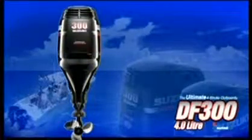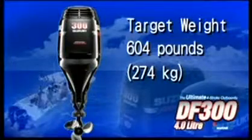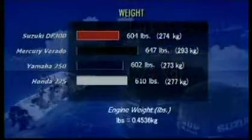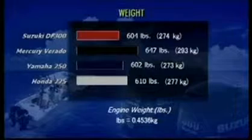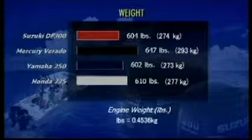Now, what's really amazing is that Suzuki has managed to contain all this technology and performance into such a small, compact package. The DF300 target weight is just 274 kilograms. That's 20 kilograms lighter than the Mercury Verado, and just about the same weight as a Yamaha 250 and Honda 225. No need for Weight Watchers at Suzuki.